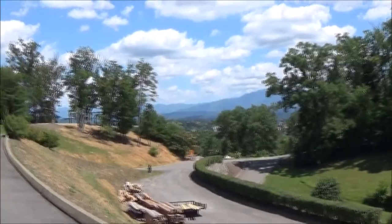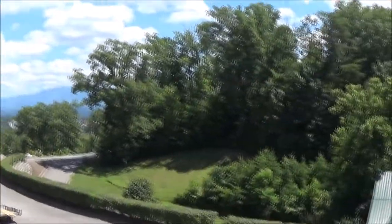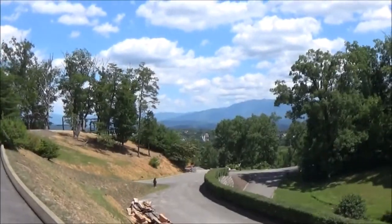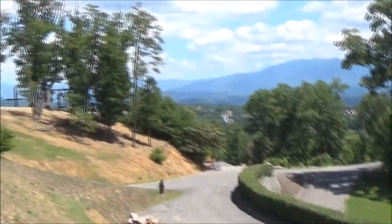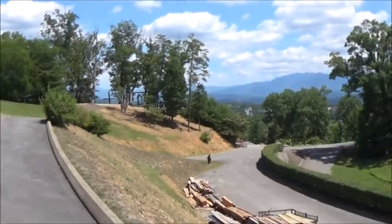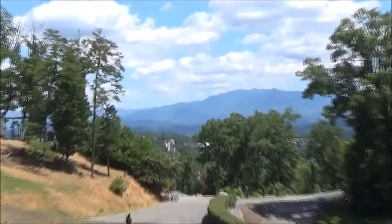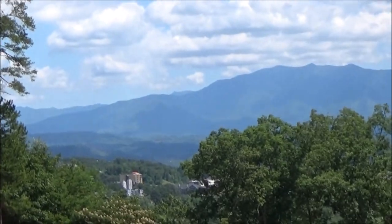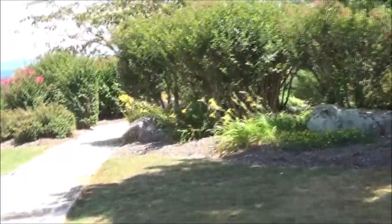Little view. This is at Hidden Mountain Resort. Yeah, I like this place. It's like we're in the desert. It's not the desert, it's the mountains. Oh, it's hot. Can't say that. I hear something. Oh, it's just like... Get away from that heat. Bet you do.